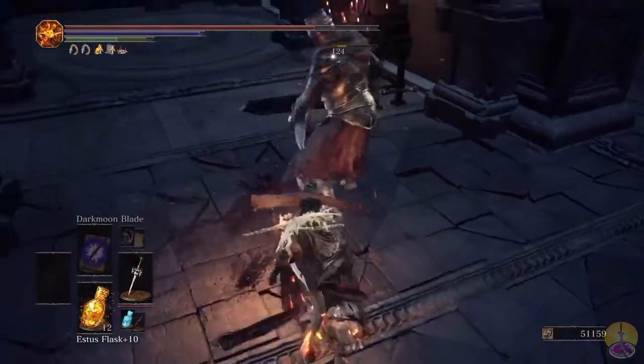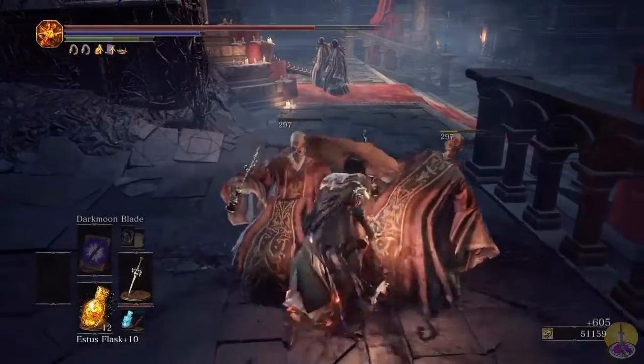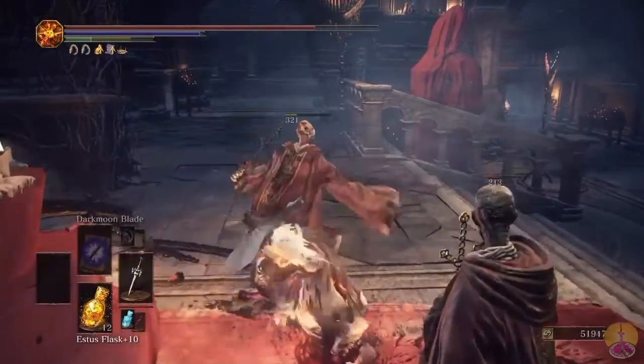Backstab did do 300 damage. Pretty sure that's what I'm going to be doing the whole time. It's just backstab after backstab. Barely even hurts these guys. I gotta do repeated strikes just to kill them.